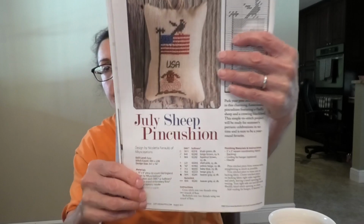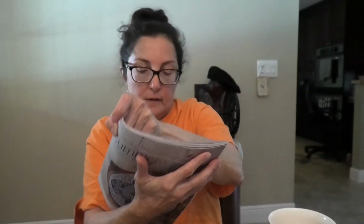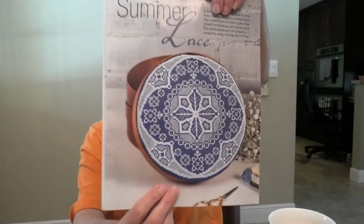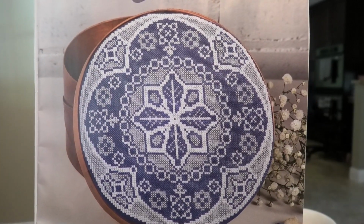This one is by Nikki's Creations. Now you've all heard of her. This is July Sheet Pincushion, Nikki's Creations. Her name is Nicoletta Ferrudo. She's very nice. This one's called Summer Lace. This is actually a shaker box top. It's really pretty. Once again, I prefer a little bit more Prim designs on shaker tops, but this one is definitely beautiful.